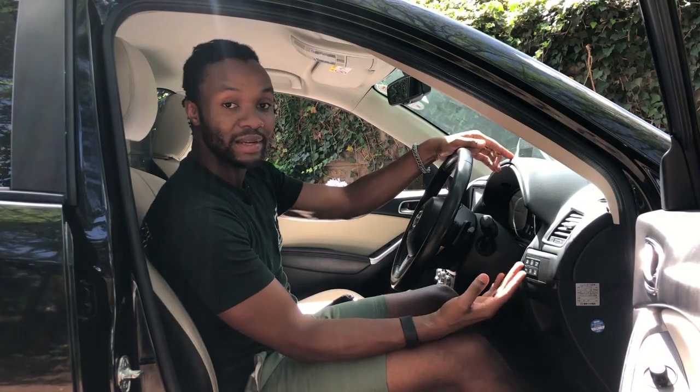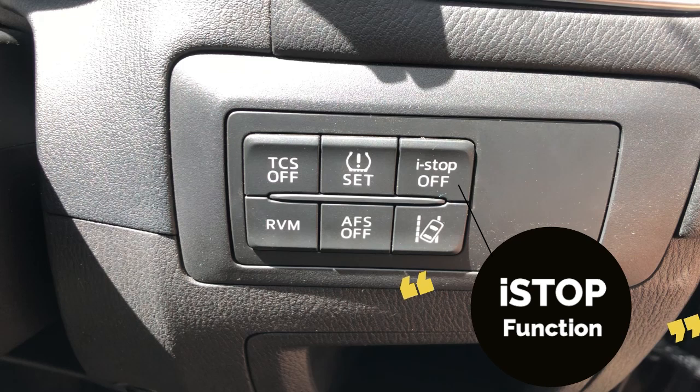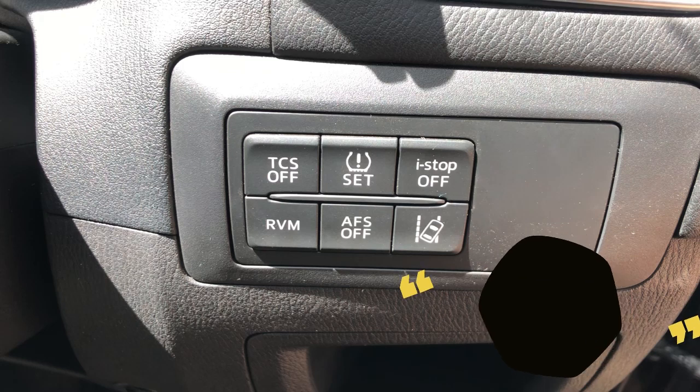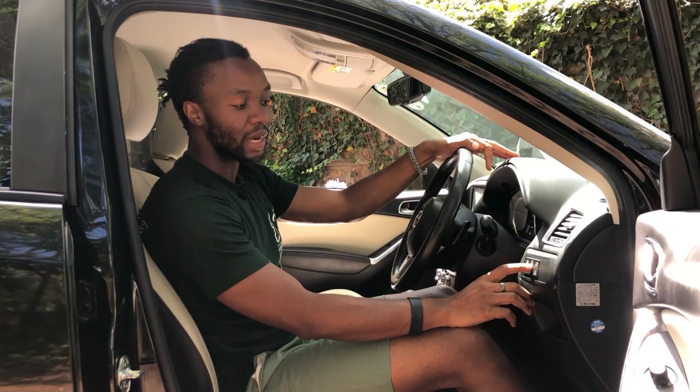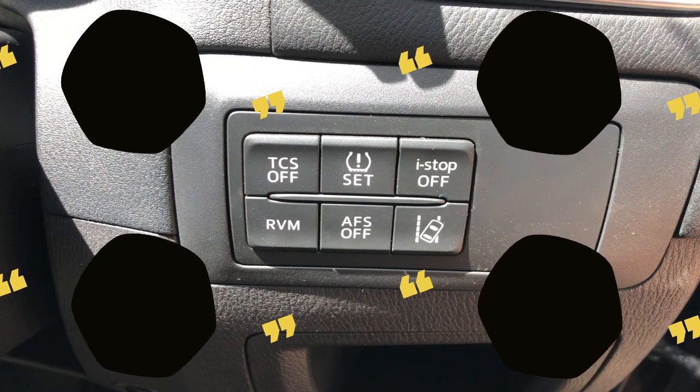You have your lane keep assist to keep you in lane when you're drifting off the lane. You have your i-stop. The car will shut off, then kick back on the moment you press the fuel. Again, your pressure sensor here for your tires, you can set that to a certain amount. When it drops, it will alert you. So you get a lot of tech when you buy this car.